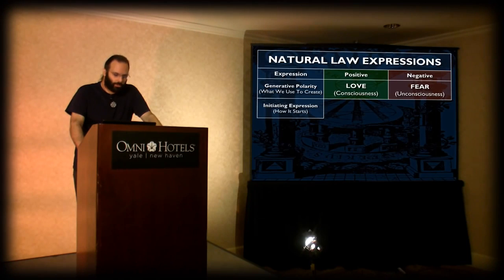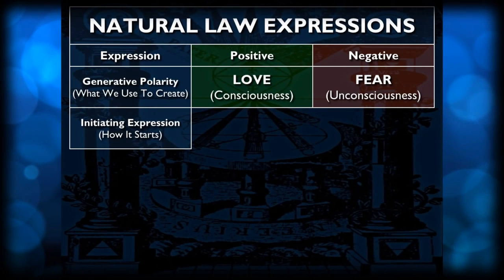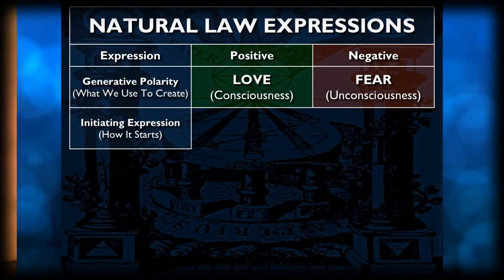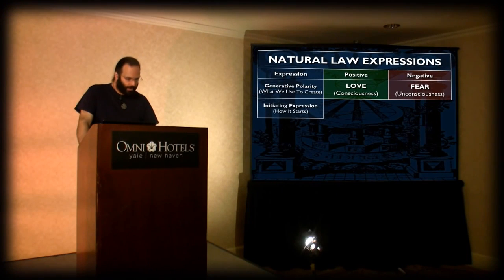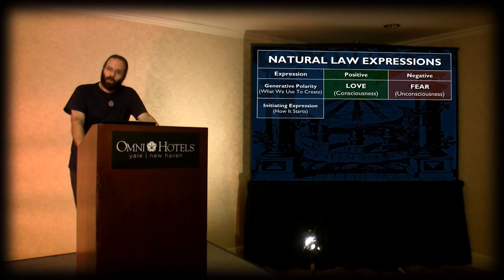The second natural law expression is the initiating expression, what I call the initiating expression, just my term for it. Okay? The initiating expression is the first stage of tangible and recognizable results which we produce in our lives after we have, quote unquote, set the ball rolling, okay? Set the dynamic in motion by choosing between the generative polarities of either love or fear. All right? So, we choose love and something starts to happen.